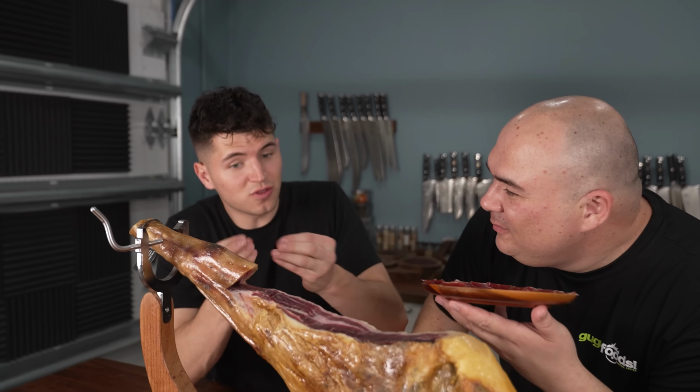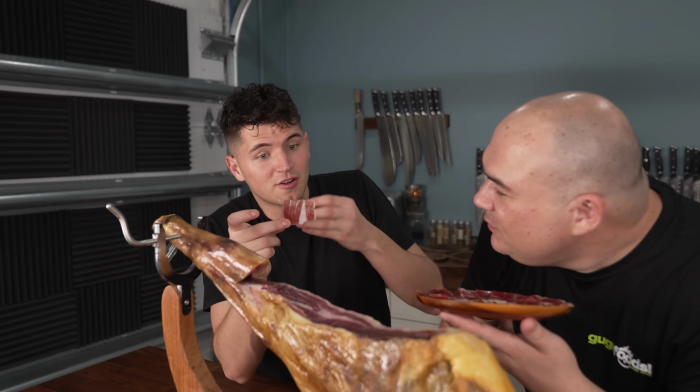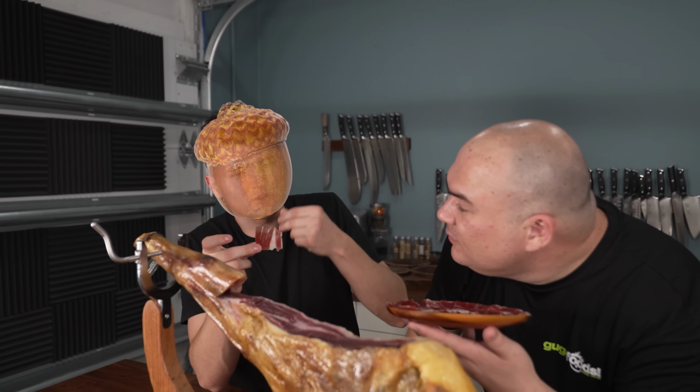The craziest thing is as soon as it touches your mouth, it just melts. It was already melting earlier on our fingers, so think about the warmth of your mouth and how quickly that fat just disperses and coats your whole mouth. And around that is the more substantive acorn flavored ham. That to me is the coolest part. I want to eat the whole thing.